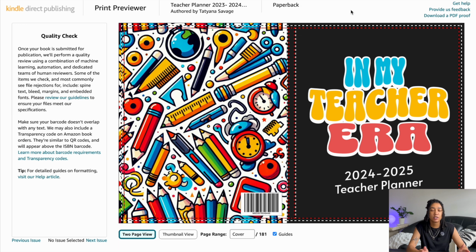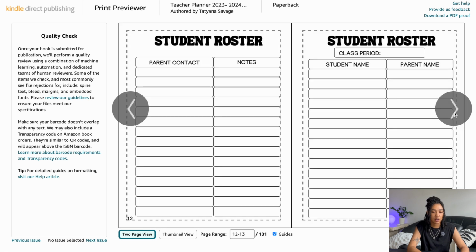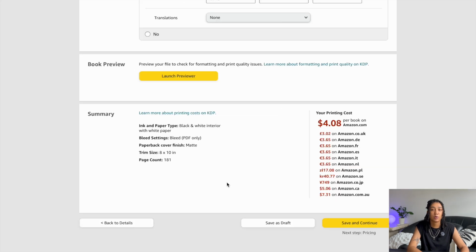Okay, so my cover is finished processing. So I just launched the previewer, and this is what my cover is going to look like once it's published. I think this is perfect. Nothing looks cropped out and everything looks good. And the interior pages look good as well. So I'm going to go ahead and approve this. Okay, so once all that's done, I'm going to go ahead and select save and continue.